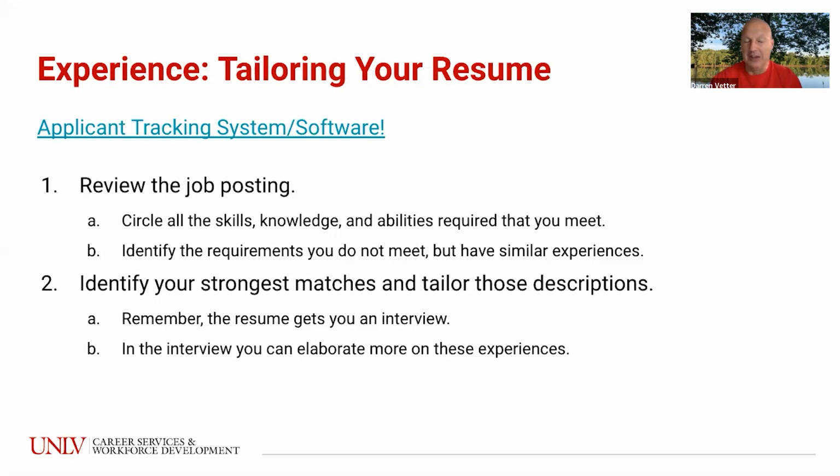It's such a pain. I hate telling students and alumni this, but you do really have to tailor a resume for every job you're applying for, because you want it to match as many words as it can. So when the resume gets scanned by the computer system, it's looking for matches to what's on the job description.